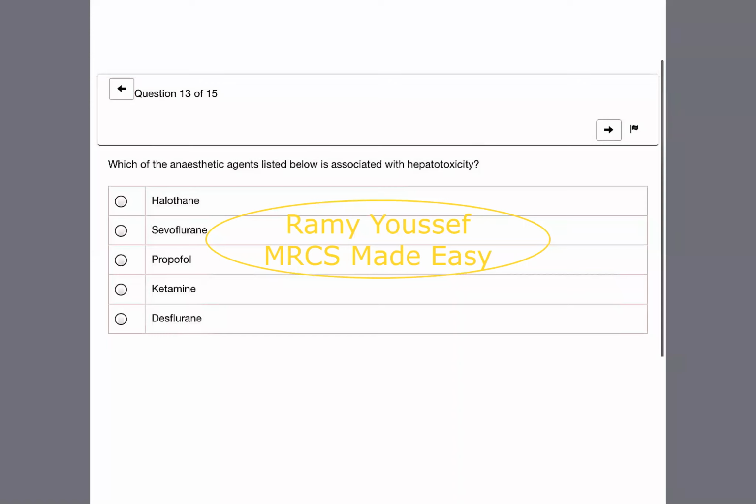Next question. Which of the anesthetic agents listed below is associated with hepatotoxicity? Halothane, sevoflurane, propofol, ketamine, desflurane. Halothane. It has not been used for many years. Now it is used only in developing areas and low socioeconomic areas. Halothane is highly associated with hepatotoxicity, and now we are using sevo. Sevoflurane is probably the most commonly used now for maintenance of anesthesia.